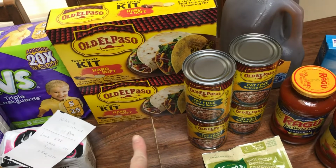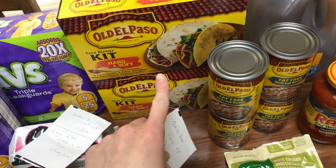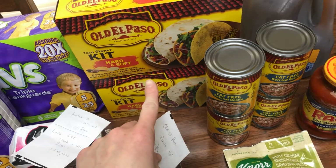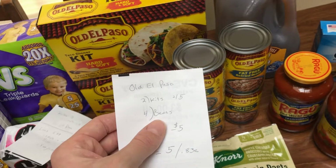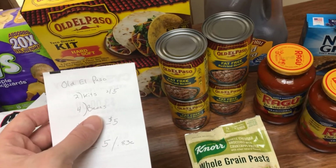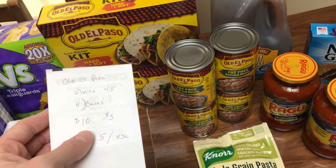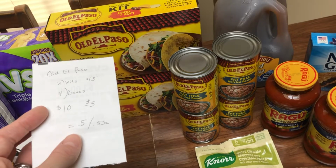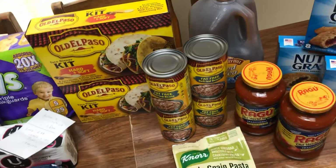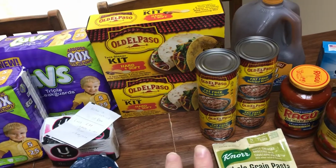Purchased 2 of these kits because these kits have hard shells, flour tortillas, taco sauce, and a packet of seasoning. So that's a really great deal. They're on sale for $2.50. And then I picked up 4 cans of beans, which are on sale for 4 for $5. So it's a cost of $10. The $5 instant savings comes off, making it a cost of $5 or 83 cents a piece. That's a great deal if you like these products.